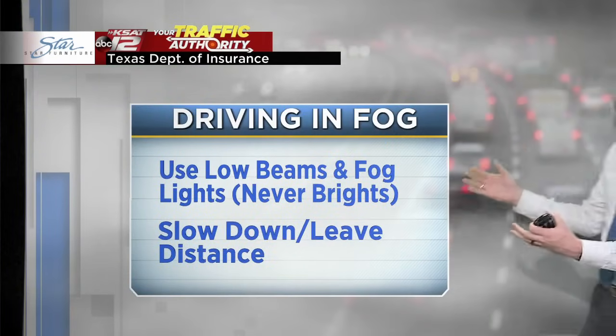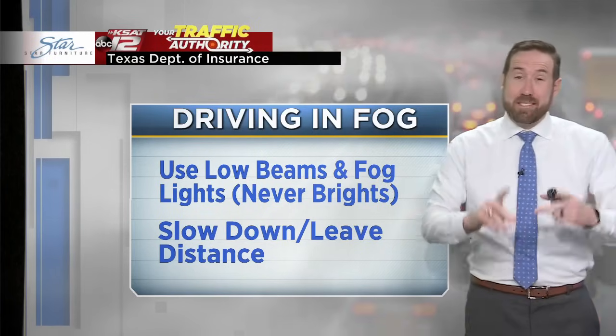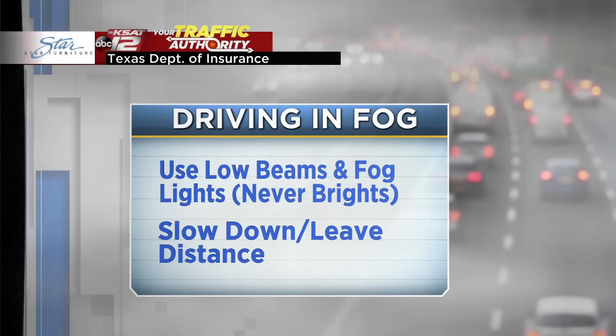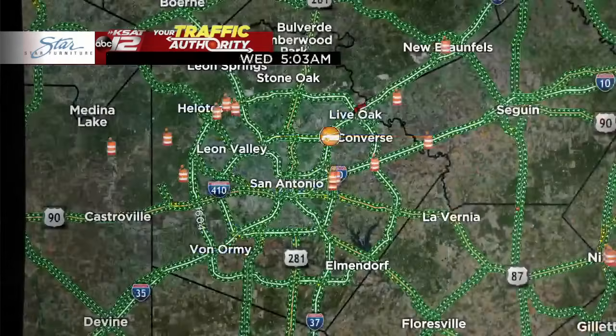If you are out and about, listen, I'm not telling you how to drive, but just some suggestions. If you are driving in the fog, use low beams and fog lights, never the brights, and slow down. Leave distance between you and the car ahead of you. That really goes for any time, but especially during foggy situations.